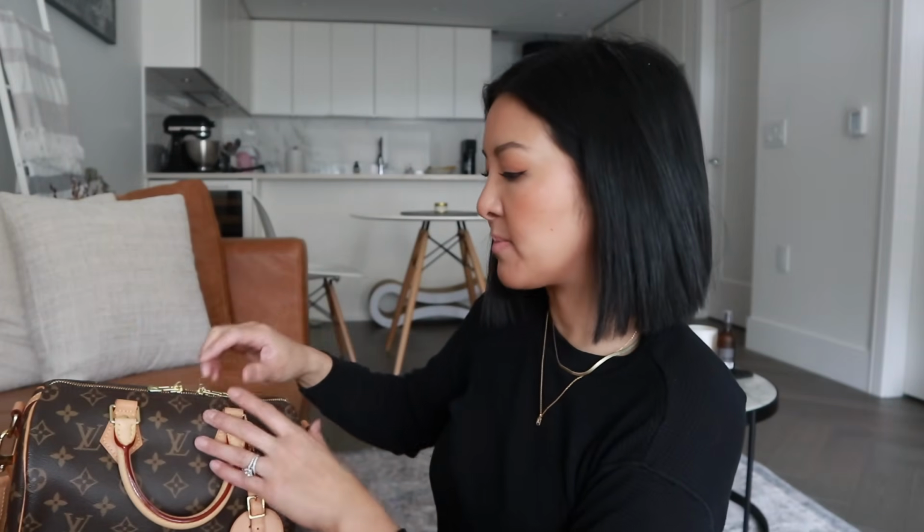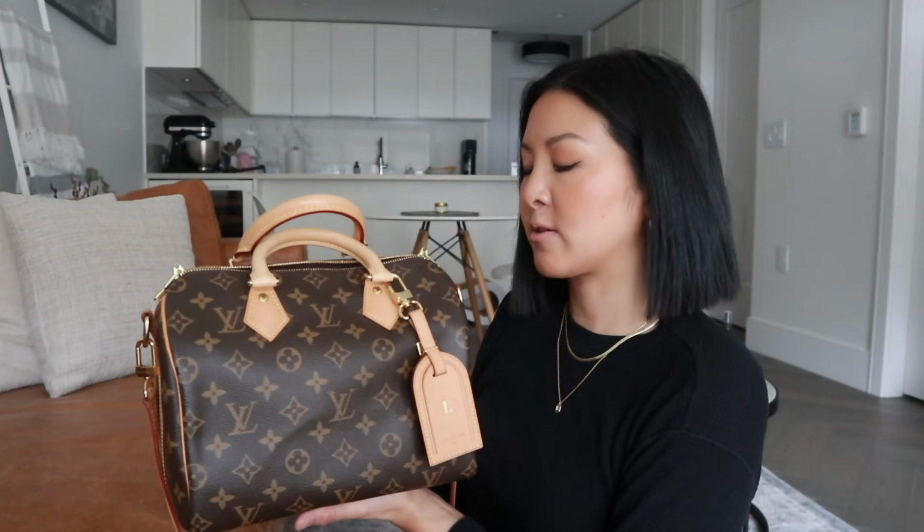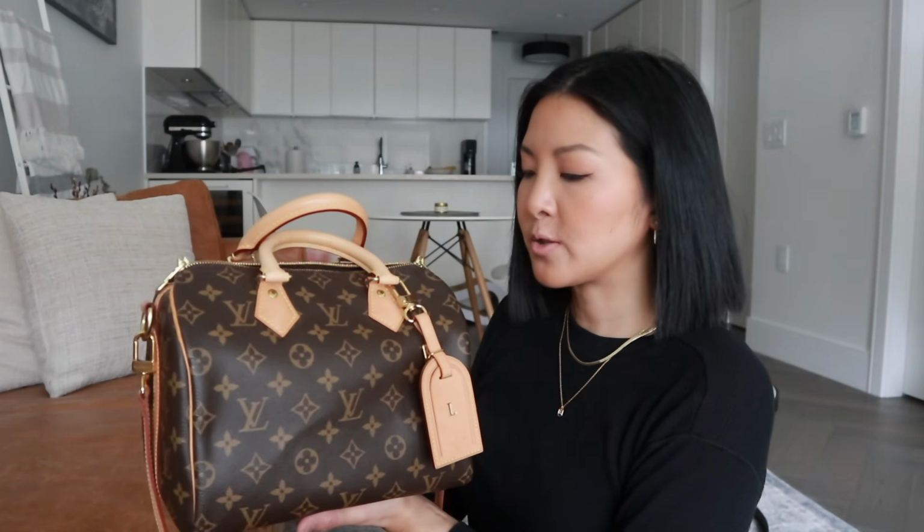But let's go into it and talk more about, let's start with the pros. So what I like about this handbag, I do like that it's a classic, obviously. I feel like at this point now I won't sell it because it is a classic, and I feel like it's just going to be around forever, and I can pass this on to my niece, well, if she eventually likes handbags, but I'm planning on passing it down to her. So I do like that it is a classic.